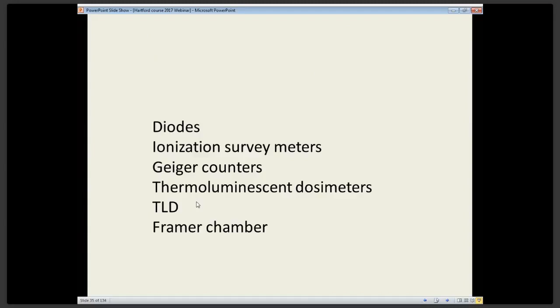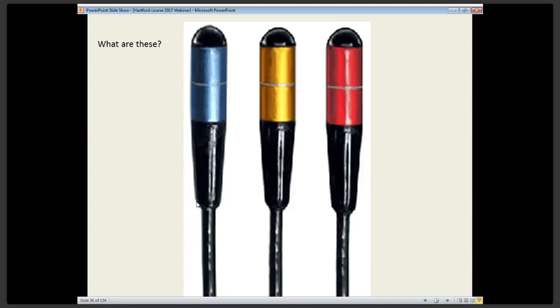We're going to move on to radiation detection instruments, and these are some of the important ones that we use in radiation medicine: diodes, ionization chambers, ionization survey meters, Geiger counters, TLDs, and of course, the Farmer chamber that physicists use routinely to calibrate the dose in a linear accelerator beam.